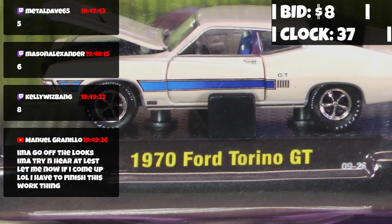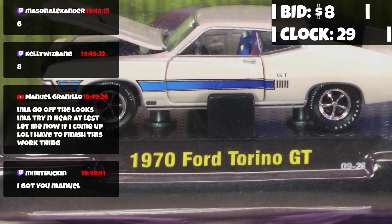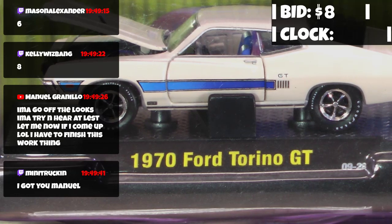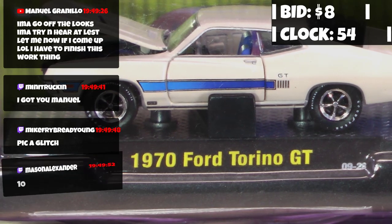8 on the bid. Check it out. Here we go. I got Kelly Whizbang at 8. Kelly Whizbang at 8. Here we go, my friends and neighbors. I got you, Manuel. Don't worry, Manuel. Your race is coming up next. You got 2 cars in the next race. Pick a glitch. That's right. I don't know what happened to Pick.